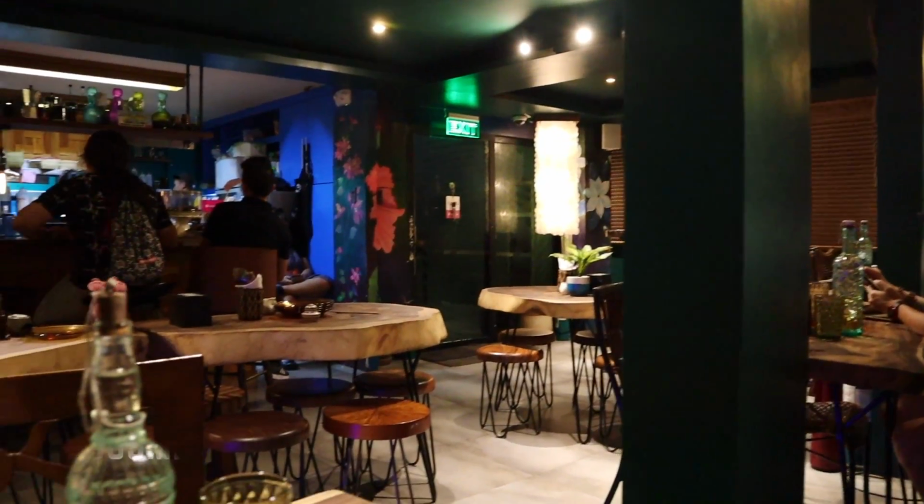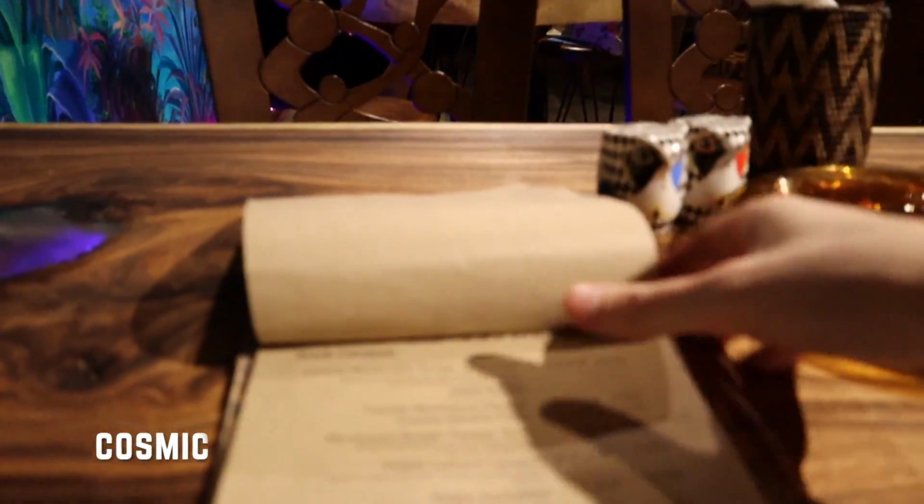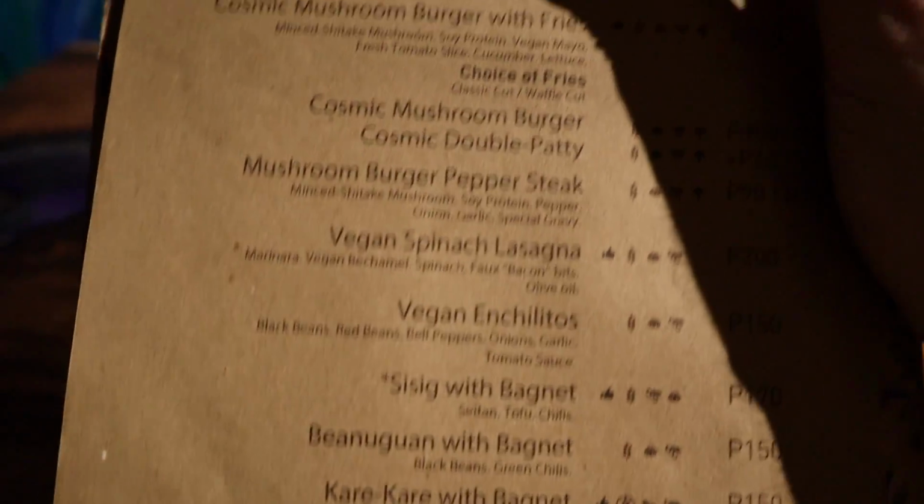So yeah, I'm being prepared beforehand, and I probably will try the street food later on in the trip, but right now I just want to sit down and have something that's got good reviews and just enjoy. They have vegan versions of main Filipino dishes, so let's see what it's like. It's called Cosmic. Really nice ambience inside, tucked away on that busy street. Here you can see the different dishes.